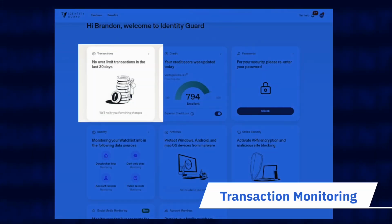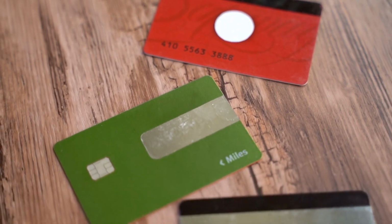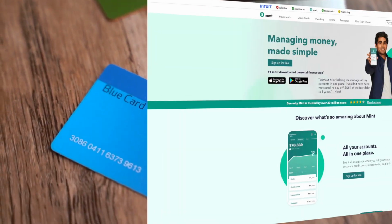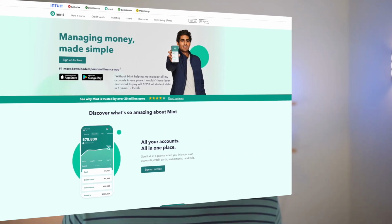Next up, we have Transaction Monitor. This is a great tool because it allows you to monitor all of your financial activity in a single place. If you're like me and you have an addiction to taking out new credit cards for the sign-up bonuses so you can get airline miles, it's really nice to be able to monitor all of those credit cards in a single view. I used to use Mint, now I just use Aura for financial account monitoring, and I could be doing the same with Identity Guard.